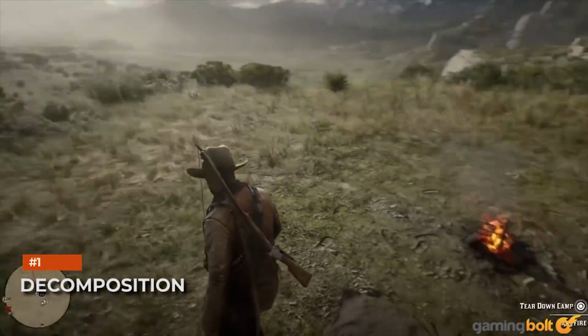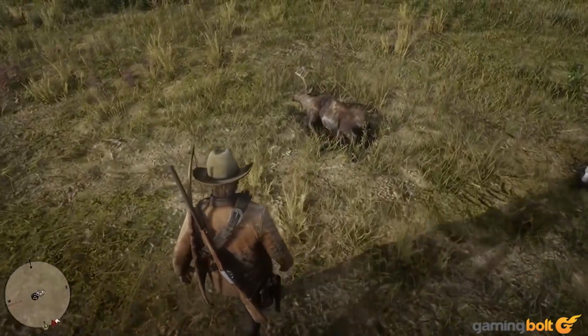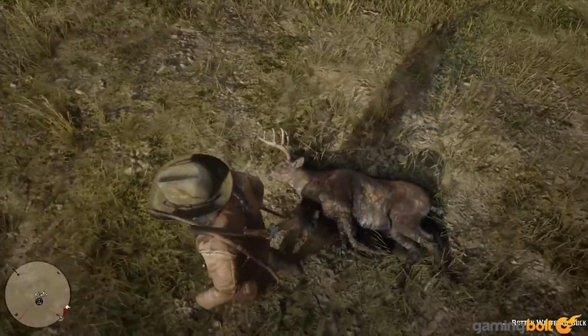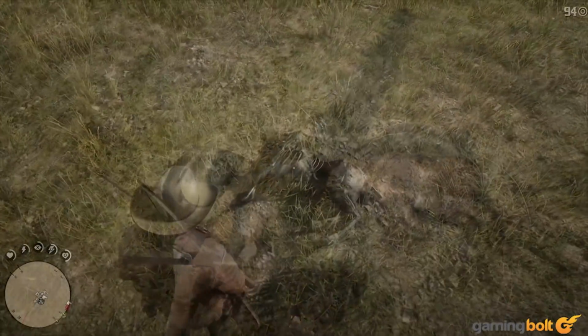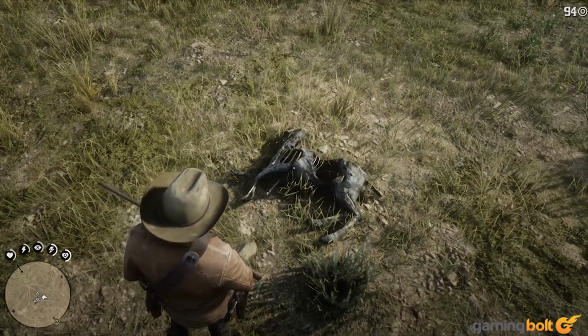Decomposition. This was one of the things Rockstar publicly talked about before the game even launched, so there's a good chance that you may know about this one. Dead bodies of both animals and people don't magically disappear. They remain where they're dropped, and they slowly decompose and rot over time and eventually even attract flies and scavengers.